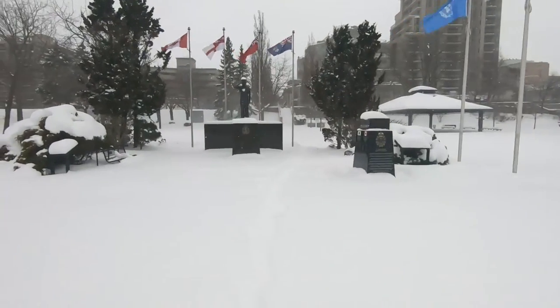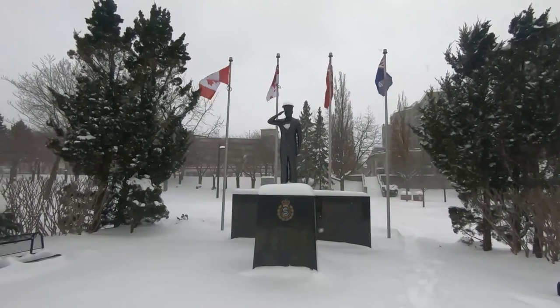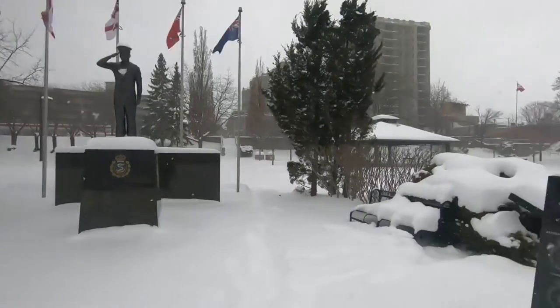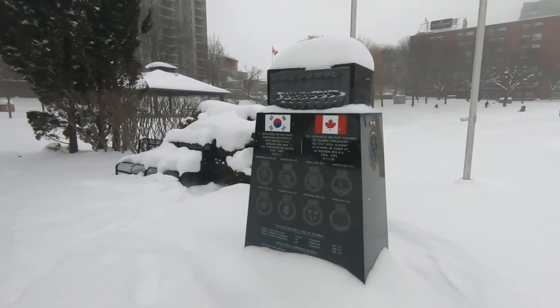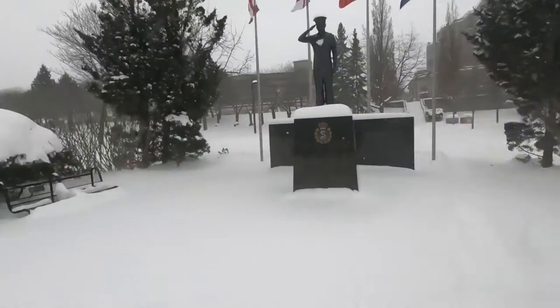Now, I like this. This is kind of neat. A Canadian sailor. History, even though I'm doing a weather vlog, but I also like checking out history, so stuff like this I'll be checking out again in the future, no doubt. But anyway, gonna keep walking along this promenade. The waves are crashing up.